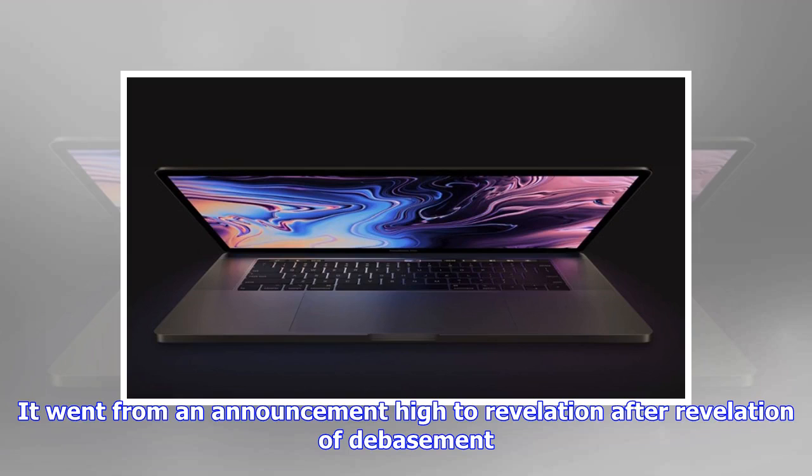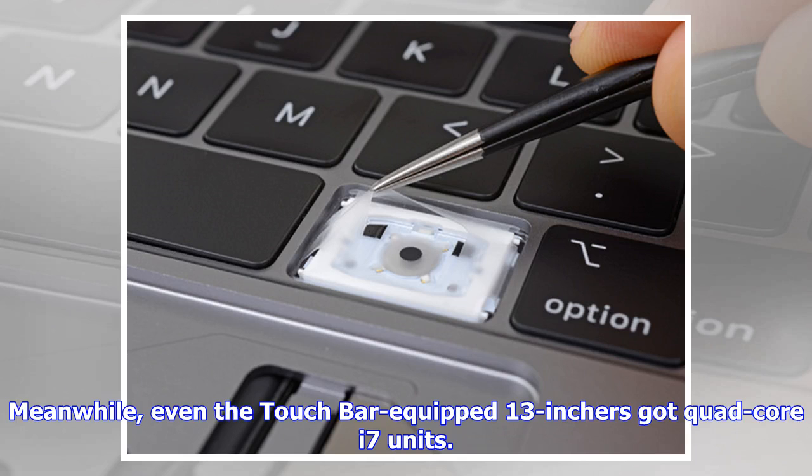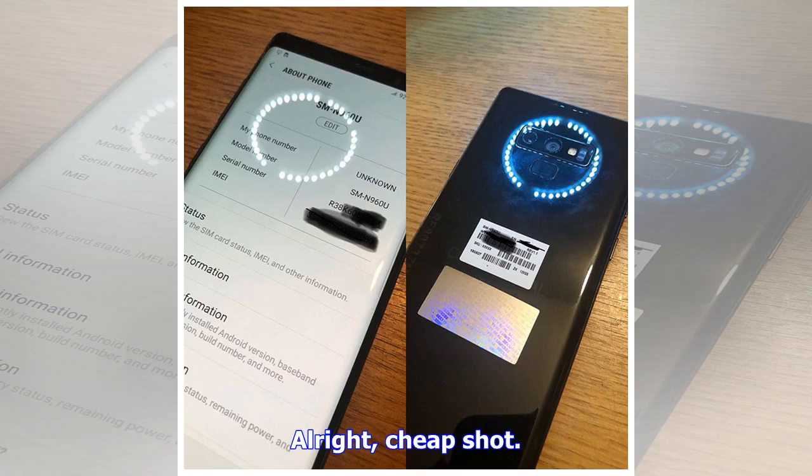It went from an announcement to revelation after revelation of debasement. Nothing much changed in the design of the MacBook Pro, but we saw options for new, chunkier 8th generation Intel Core processors with the 15-inch model going up to that mean and green 6-core i9 powerhouse. Meanwhile, even the Touch Bar-equipped 13-inchers got quad-core i7 units. All of them are encased in thin bodies for the professionals who like to toss their laptops around like frisbees. Alright, cheap shot.